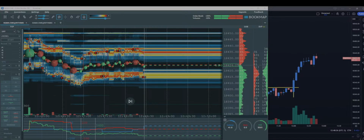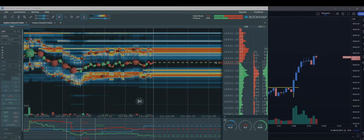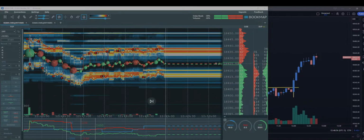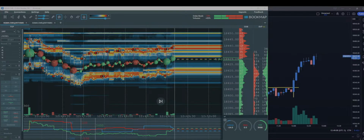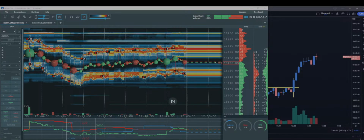SPX options IV skew: 40 points outside the money call, 25 cents ask, versus put 90. Interesting. That's a big time put skew. Go take a look at XLK's daily chart. ES is climbing higher. Banks are popping back up. TLT's recovering. Still bullish until otherwise seen.